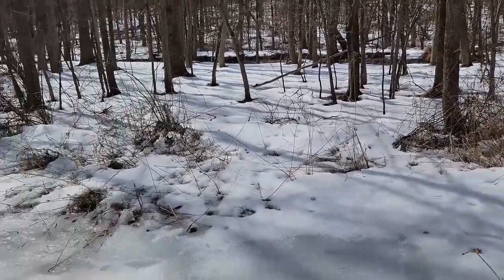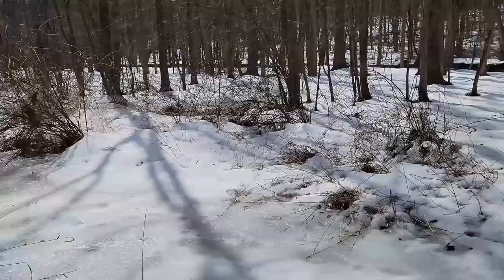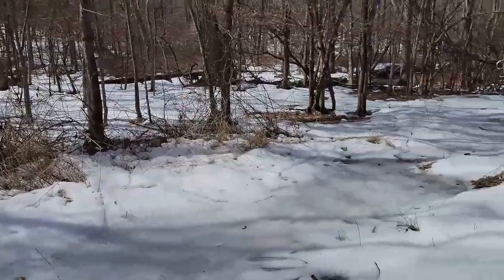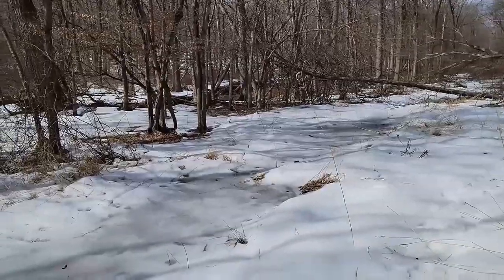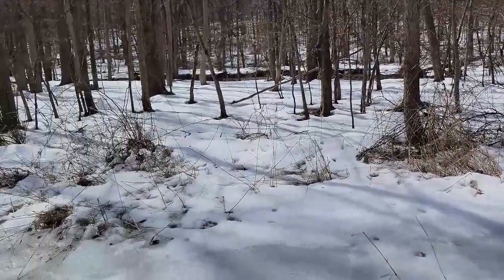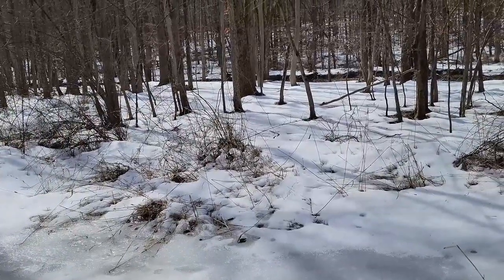And in time, this area is going to look radically different. It's going to be overgrown, very swampy looking, and it will be difficult to come back here, but it's going to be well worth it. So there's a lot more to come in a very short amount of time.